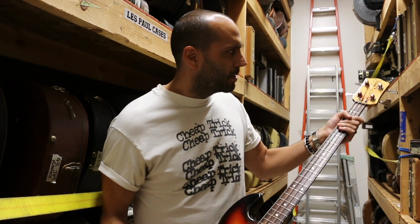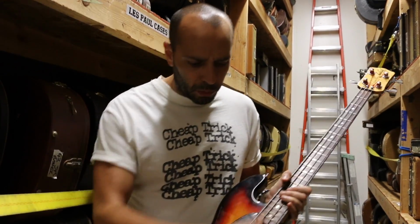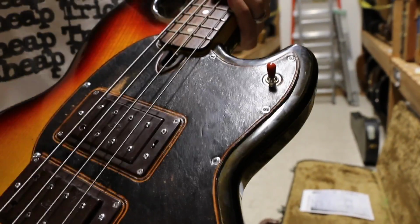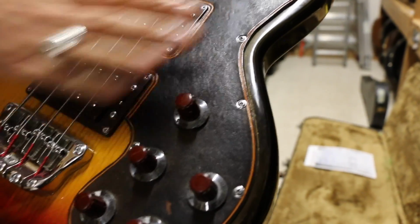Once Gustafsson asked them to do a bass, they decided to just start making them, and the first ones all have this leather pickguard, which is kind of cool. Some of them are tooled. This one is untooled.